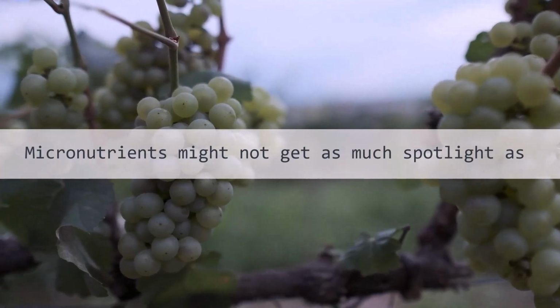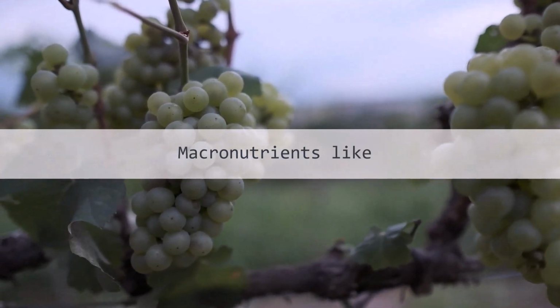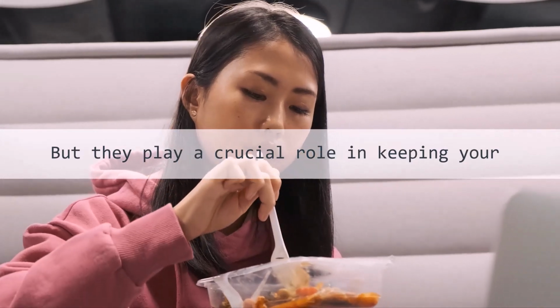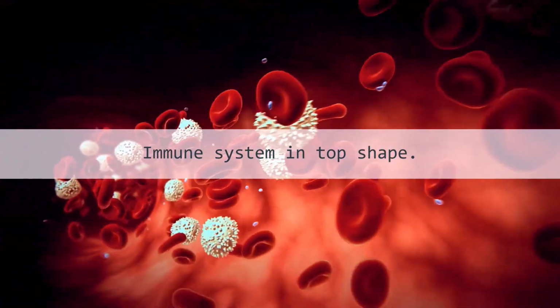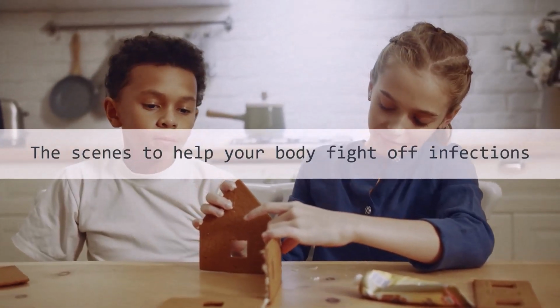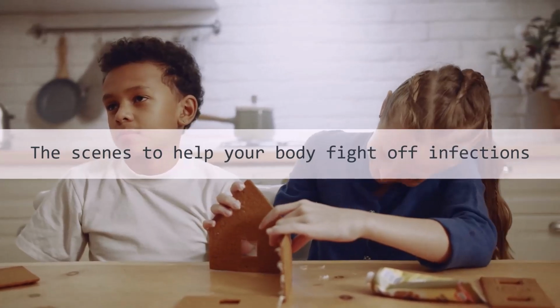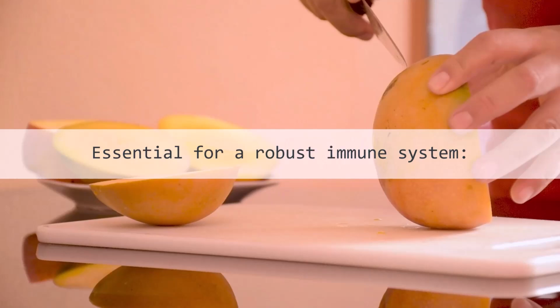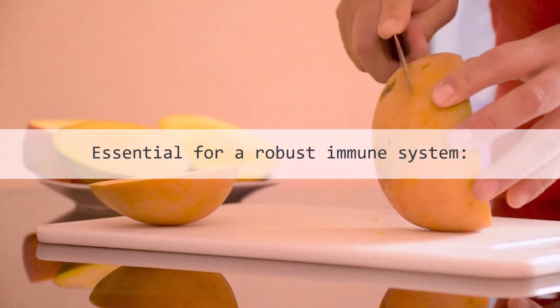Micronutrients might not get as much spotlight as macronutrients like proteins, fats, and carbs, but they play a crucial role in keeping your immune system in top shape. Think of them as the tiny superheroes working behind the scenes to help your body fight off infections and diseases. Let's break down the top micronutrients that are essential for a robust immune system.